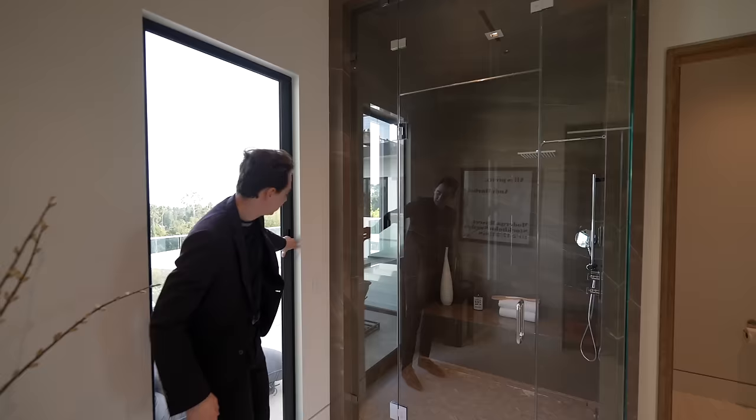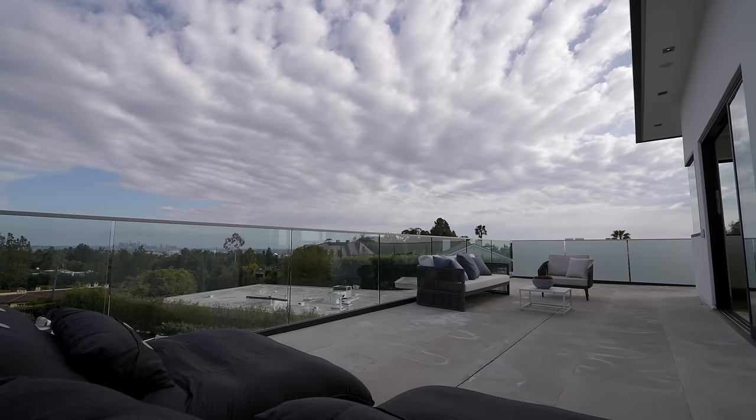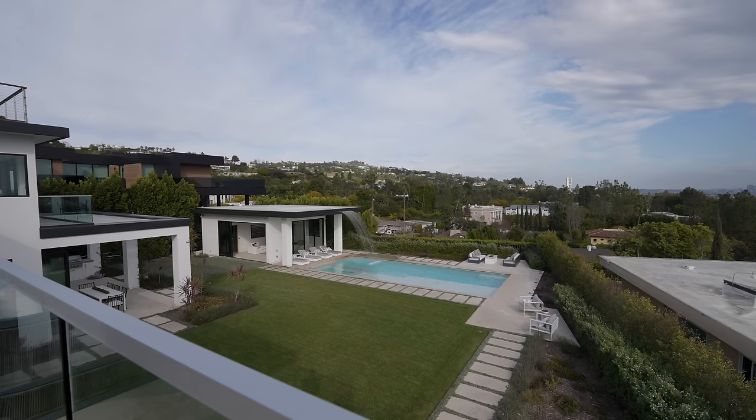And next to that shower, you've also got this pocket sliding door, which disappears and takes you to this private balcony here. It's nicely railed off with the glass. You've got several seating areas out here, and it looks over your backyard, and it looks over beautiful Beverly Hills, all of the foliage there in the distance.